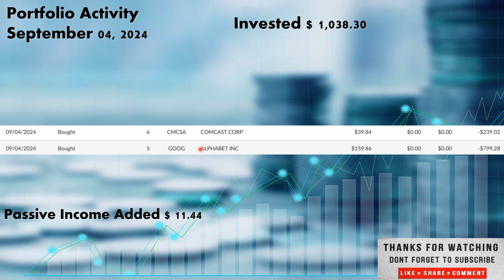This is the newest position in the portfolio. We're going to try to build this out here over the next couple of months. Hopefully it pulls back. It actually has started to pull back and is continuing to pull back over the last couple of weeks. So that's good to see. I wouldn't mind this one dropping 20, 30, 40% or more so that we can really build this out on the cheap. We'll see how it goes.